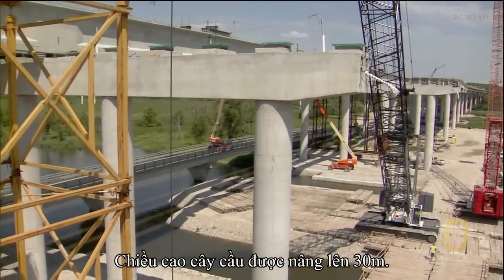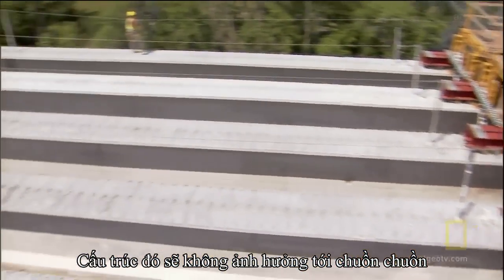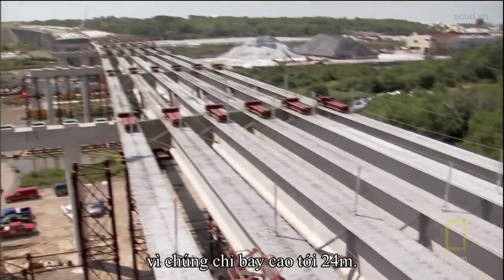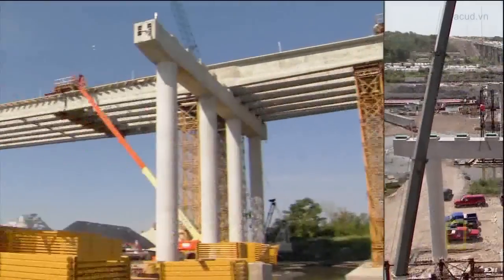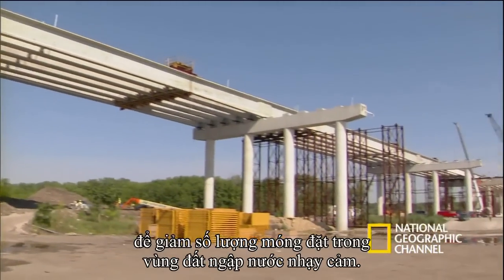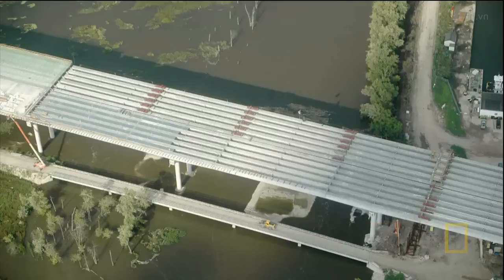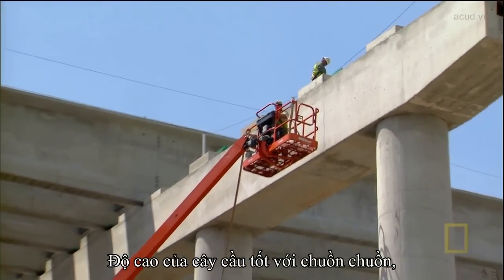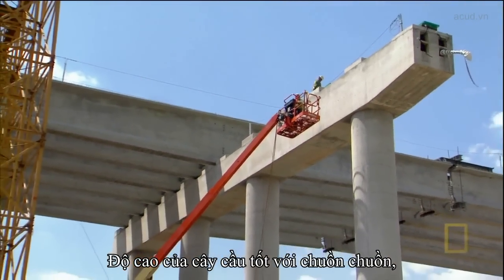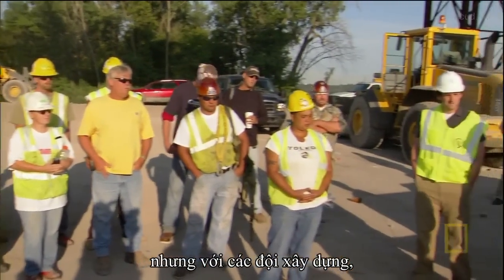The bridge height was raised to 100 feet so that the structure won't impede the dragonflies, which can fly as high as 80 feet off the ground. Designers also increased the distance between the supporting piers to reduce the number of footings placed in the sensitive wetlands. The increased elevation may be great for the dragonfly, but for the construction crew, building a bridge this high means undertaking dangerous hoists.